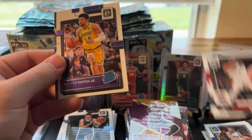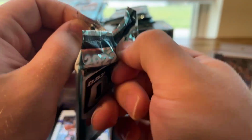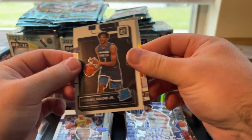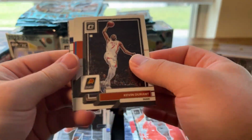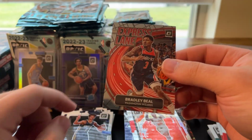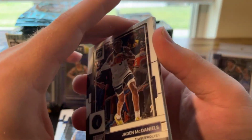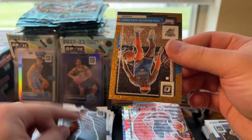Tobias Harris, Luka, Kyle Kuzma, Scottie Pippen Jr., and Stephen Curry. Rudy Gobert, Joel Embiid, Zach LaVine, Melo Ball, Wendell Moore Jr., and John Collins. KD, Cole Anthony, Jason Preston, Dyson Daniels, Bradley Beal. Ooh, we got another one of those. Love to see it. Jaden McDaniels, Al Horford, Kevin Huerter, Peyton Watson, and yep, not a rookie.